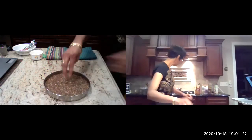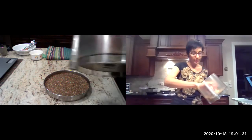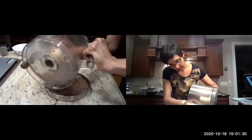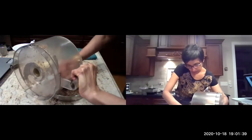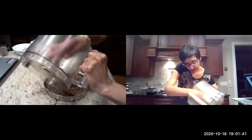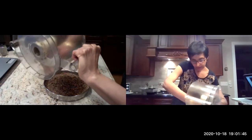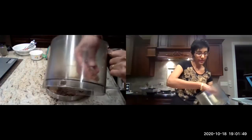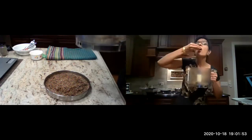Okay. In fact, it has some room on top. So I'm going to go ahead and pour all this powder on top. Like I said, I think it has just the right amount of cacao, and oh, I can't stop. I can't wait to try it.